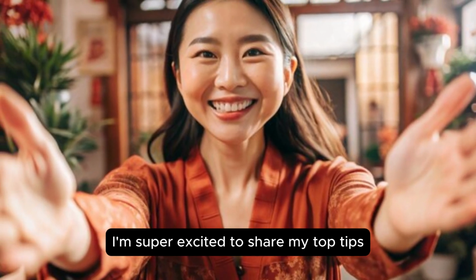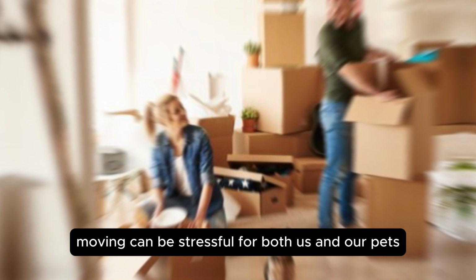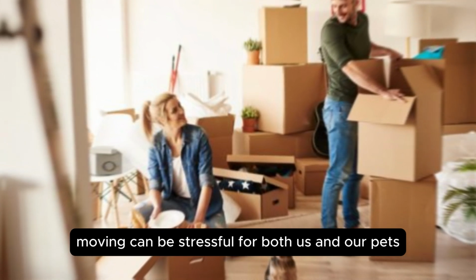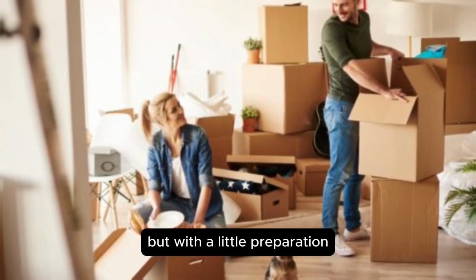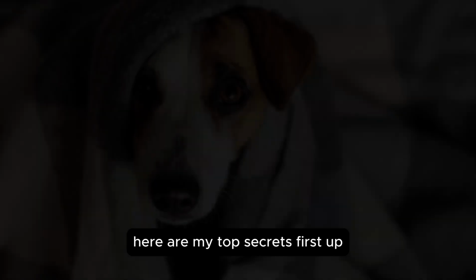Today I'm super excited to share my top tips for moving with your furry friend. If you're planning a big move and want to keep your dog calm and happy, stick around. Moving can be stressful for both us and our pets. But with a little preparation, you can make the transition smooth for your dog. Here are my top secrets.